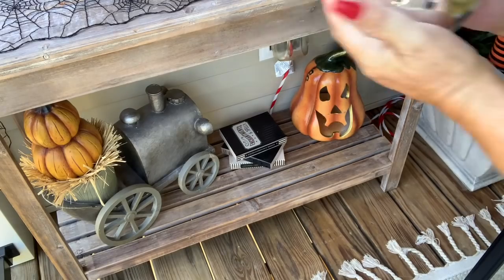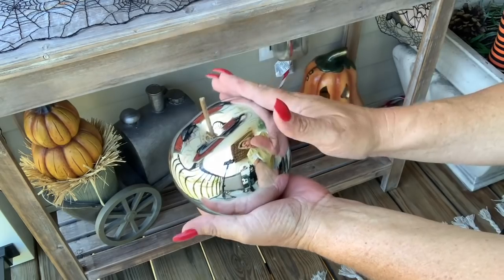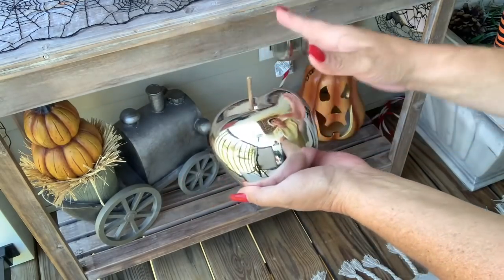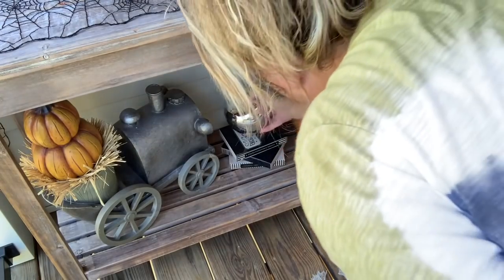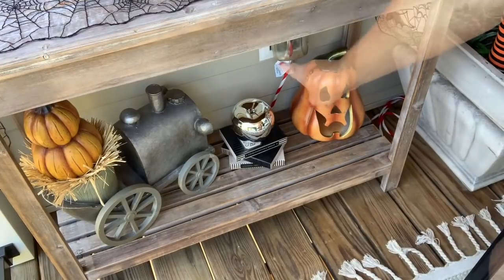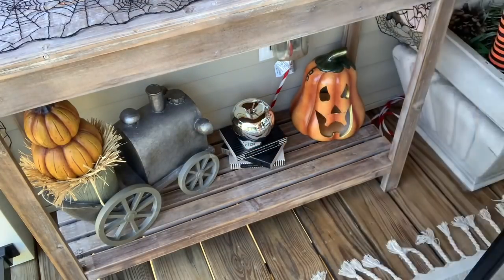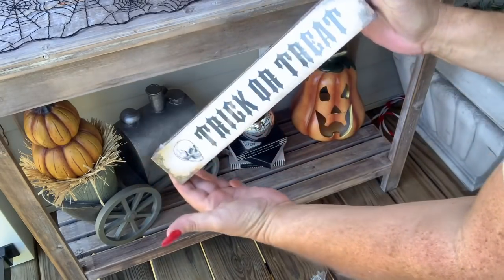My favorite thing, y'all, is this gorgeous poison apple. I got this beauty at Home Goods, y'all. Look, $3.99 last year. She is beautiful, and I thought, you know, kind of fits the Halloween theme, if you will. So we're gonna put it right there on top of them books. And I love how that kind of matches the silver in my tractor. It still blends well.